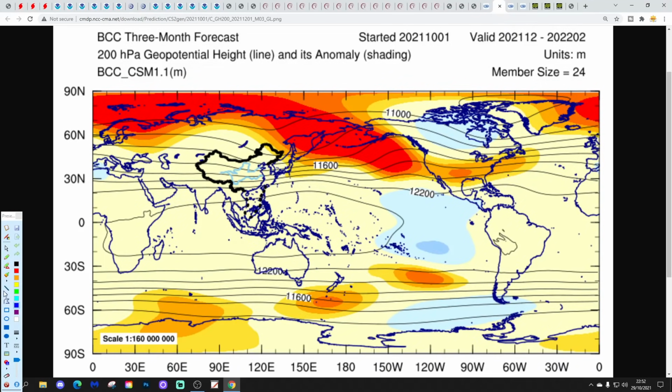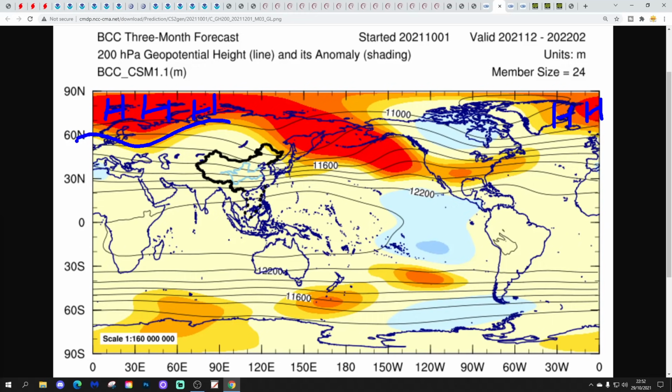It's 200 millibar height anomaly. Looking very, very samey, with above average heights again from Greenland into the Norwegian Sea, back in towards Svalbard, and then going further east of that as well. By the way, could we bring in east winds all the way from the Urals with that? Could we? Let me know in the comments what you think about that idea. Bringing in the winds from the Urals there.